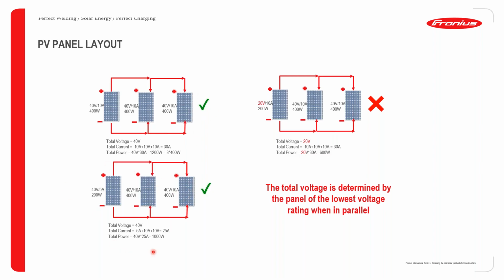The second combination is when we have 3 panels in parallel. Maybe 2 of the modules are the same and maybe one is different. The different module will have the same open circuit voltage, but a different short circuit current. And this in turn will lead to a different wattage or different power output. If you look at the total voltage of the circuit, it will be 40 volts. The total current, if we add them together, will be 25 amps. So it's just 5 plus 10 plus 10. If we take the voltage and multiply it by the current, we're left with 1,000 watts, which is equal to all of these panels added individually. So again, this is allowed.